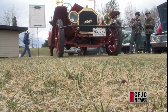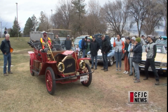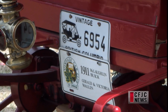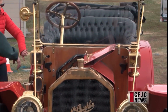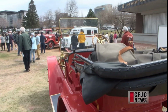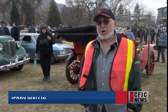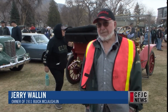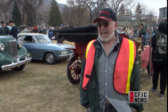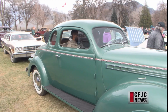The main attraction people had their eyes on was a 1911 Buick McLaughlin. The oldest car on display is owned by Jerry Wallin, who is a member of the Vintage Car Club here in Kamloops. He purchased it in 1990 from the previous owner, who had plans to sell the car at the Barrett-Jackson auction house in Arizona. Ed Shaw was restoring the car to take it to Arizona to sell it at Barrett-Jackson. When he told me the history of the car, where it came from, who owned it, and being the first automobile in Ashcroft, I didn't think it should go to Barrett-Jackson. So I bought it. So I've got a push button here.